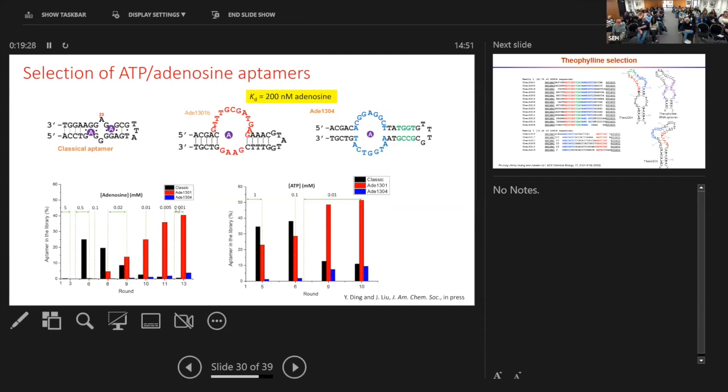This time we went down to 1 micromole, right? So ATP went down to 10 micromole. So it's still the same trend: the classical aptamer goes down and the new aptamers go up. So now we have 2 new aptamers, both with about 200 nanomolar Kd for adenosine. So that's about 35-40-fold better than the classical aptamer.